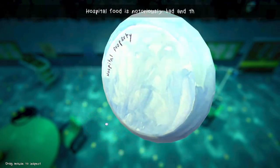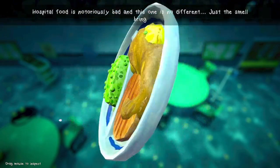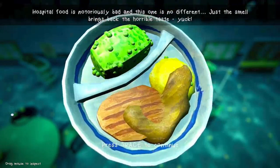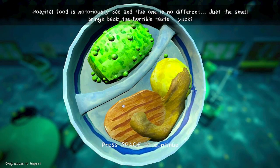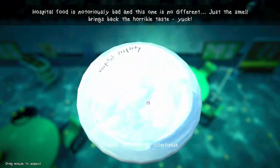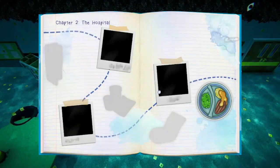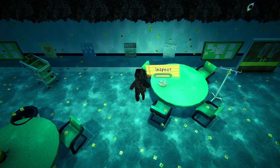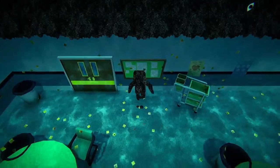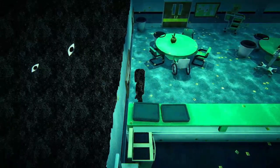Hospital food is notoriously bad, and this one is no different. Just the smell brings back the horrible taste. Yuck. Gross. Gross. Looks like an old dirty sponge or something. Hospital property. Okay. Okay, we found the food. Awesome. Anything else in this cafeteria to check out?